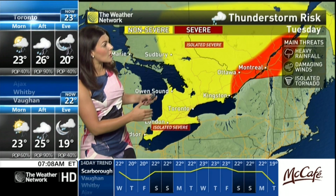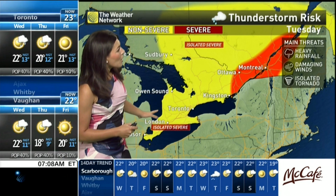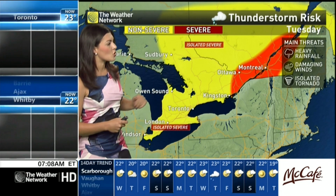As we look at the risk here, we are not in the greatest risk for severe weather. That is off to the east of us, especially throughout southern Quebec, not ruling out the risk of a potential tornado throughout this region. But for us, what I want you to know are the heavy downpours and the potential for some very powerful winds as well.